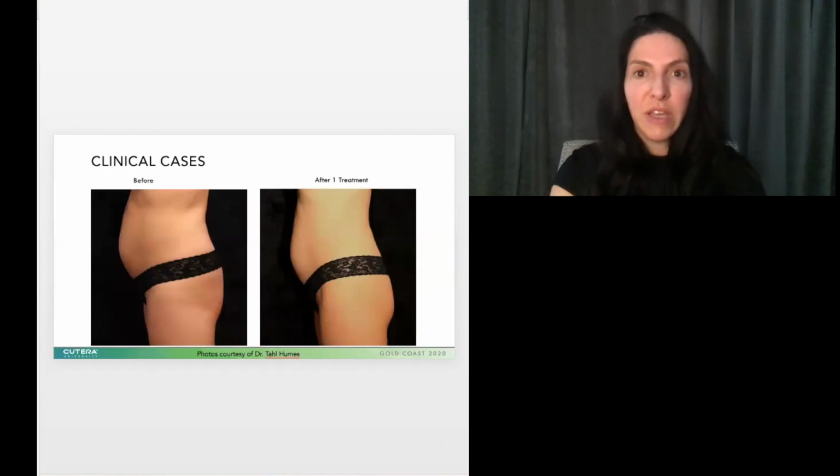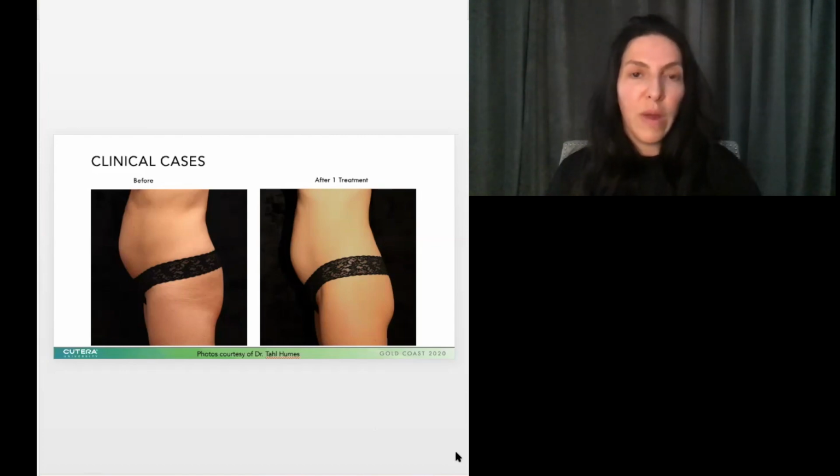Here we have a postpartum patient. This is a patient who's 4 months after having a baby and honestly still looks pregnant. I say that because this is me and I still looked pregnant in this picture. My bathing suit definitely didn't fit. My clothes didn't fit. And this isn't the way I wanted to look. So here I was treated. This is after one treatment, and this is 12 weeks after one round of treatments.